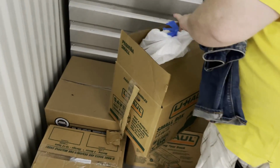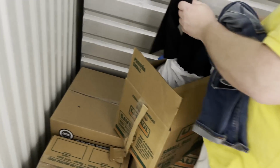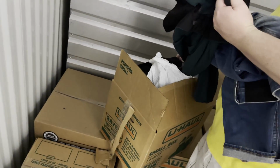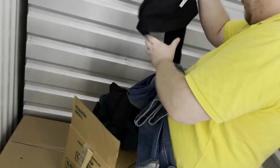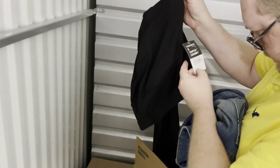But I think we're getting into things that maybe he didn't like so much. Got a new tag item so there. What is Top Man? Oh, it's Super skinny jeans, 50 bucks. Super skinny jeans, so okay.